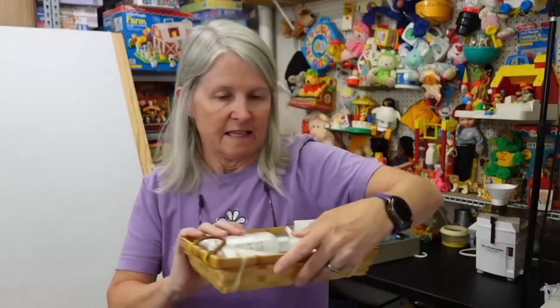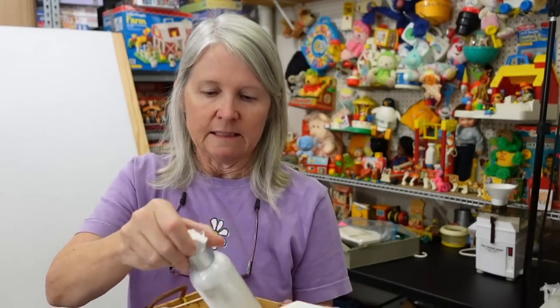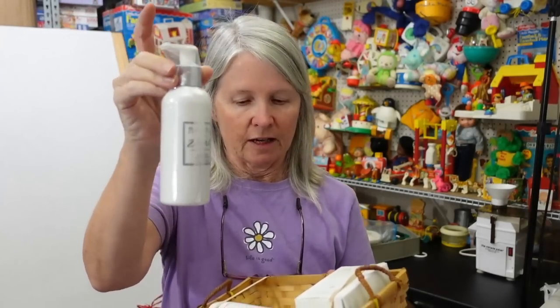And then I grabbed this. She charged me $5. But y'all, this is still sealed. It says Skin Dimitri James Zoe LA. So I've got this.